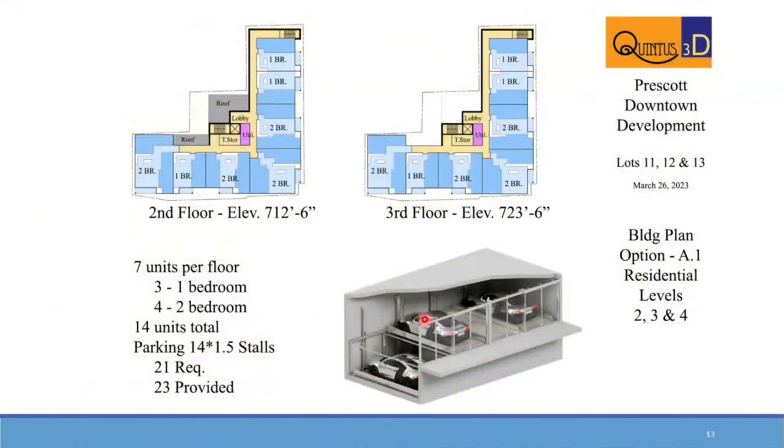All right, so here we've got a picture of the parking lift right there on the lower right. This option has 14 total units in the two levels, so 7 units on each level, 3 one-bedroom and 4 two-bedroom. And so at 1.5 stalls per unit, we would be required to have 21 stalls, and we currently have it designed for 23 stalls. So in this option also, you can see the elevator shaft is located in the corner, basically on the inside corner versus on the north side like it was on option A.